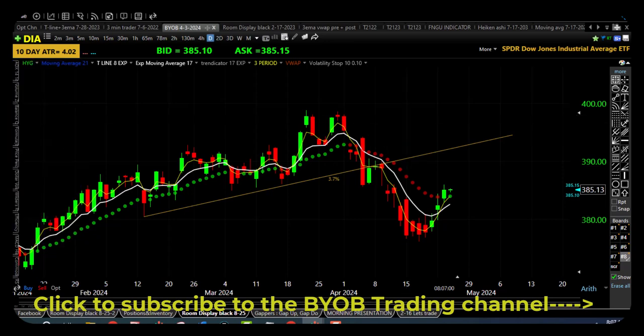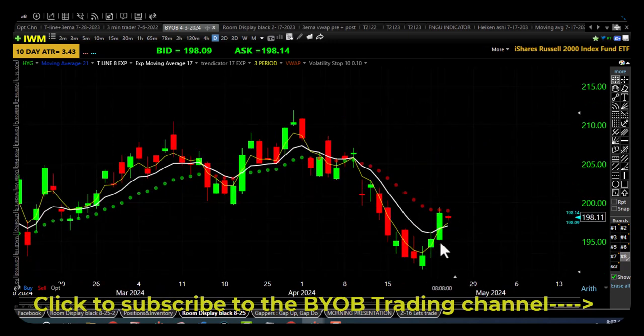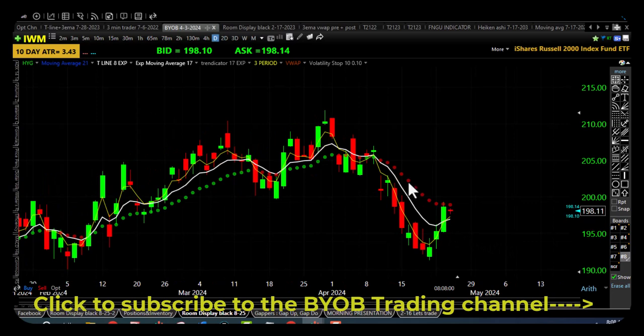So IWM. Here's IWM. Yesterday's candle, higher low, higher high, closing over the bullish cross, but under the falling 17 EMA. IWM looking like a possible inside day today. So IWM in a downtrend. Okay, so we did QQQ.